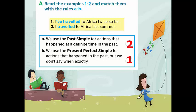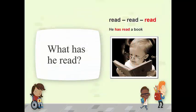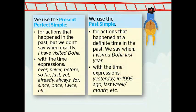Very good. Let's move on. As an example, what has he read? He has read a book. It's a perfect action. It happened in the past. We don't know when.